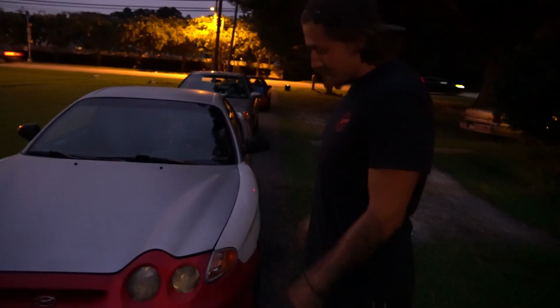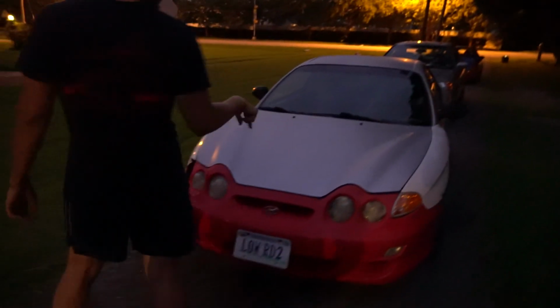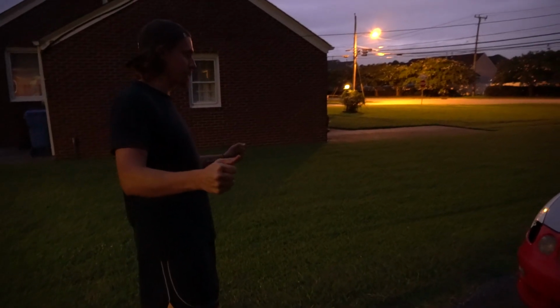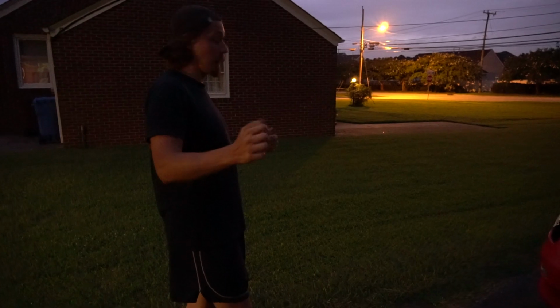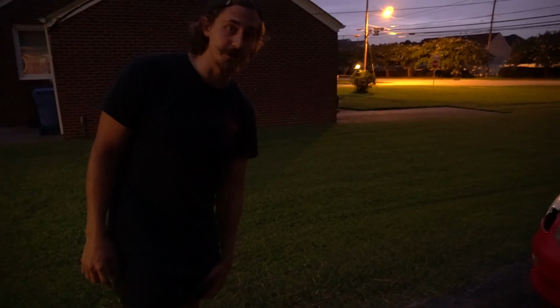So what do we got here, man? This was my daily for the past 5 years, and now I got the Civic. So now we're going to be manual swapping the Civic, and then this thing's going to be getting BCs and probably some wheels. It's probably like $4 grand worth of mods and a new motor, like a 2011 Sonata turbo motor, so it's going to be almost 300 horsepower.